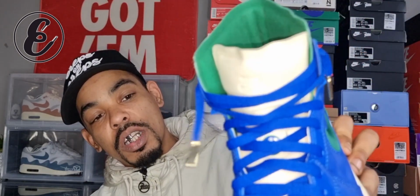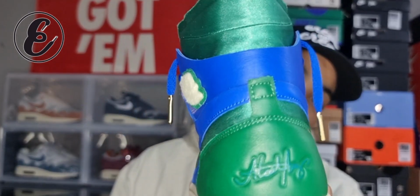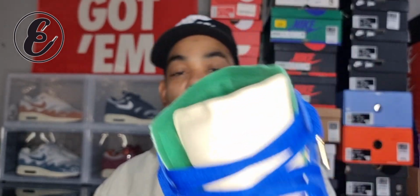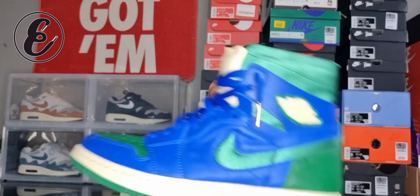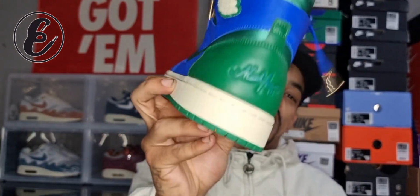Yeah, man, these are serious, I'm not gonna lie to you. The lace tips come standard. They come with a good few sets of laces. The details are crazy. Yeah, man, these just definitely needed a shout out. You have to pick up the women doing their thing. Aleali May smashed these out the park. With that being said, let's get into the top 2.